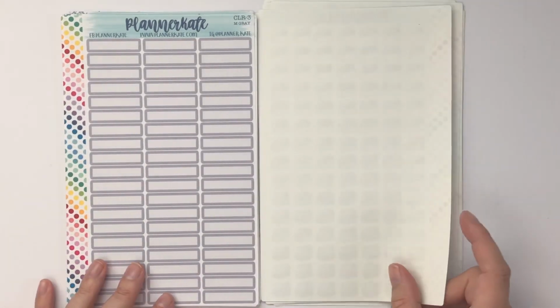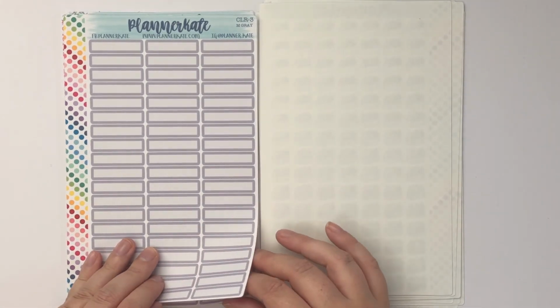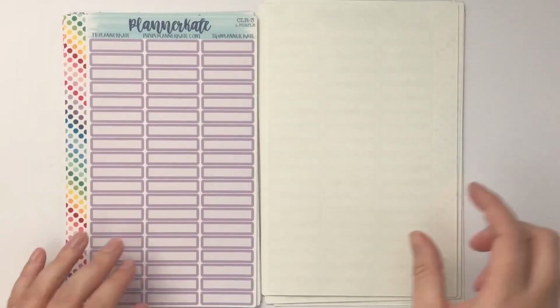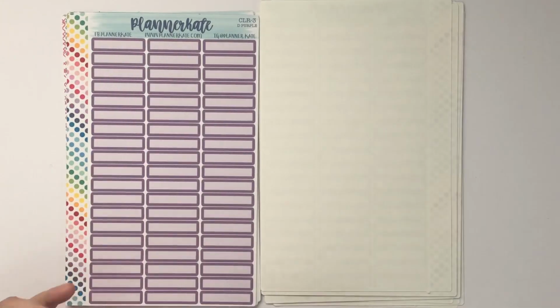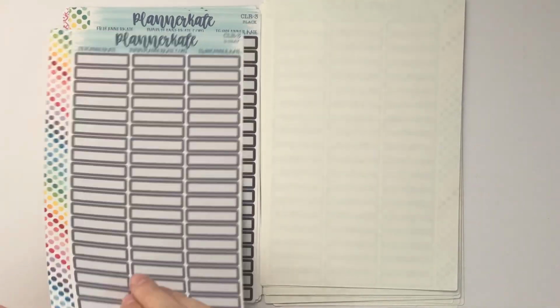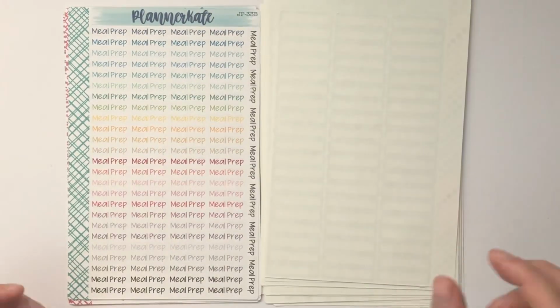And then I had a video up about these basic labels, and if you watched that, you remember that I forgot to order the last 5 or 6 colors, so I went ahead and added those to this order so that that collection will be complete. I'll now have these basic labels in every PlannerKate color. I think there's 24 or 25 of them.